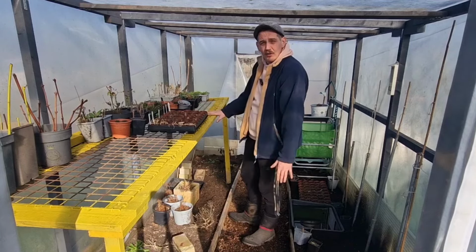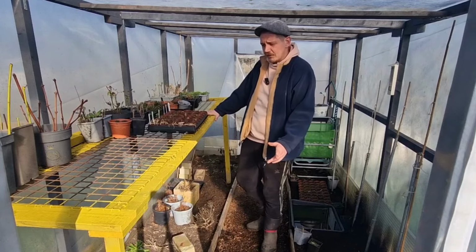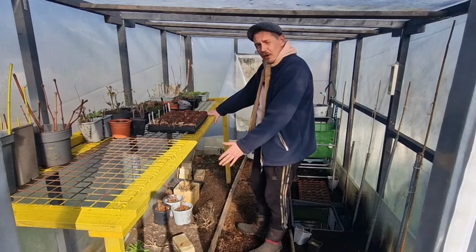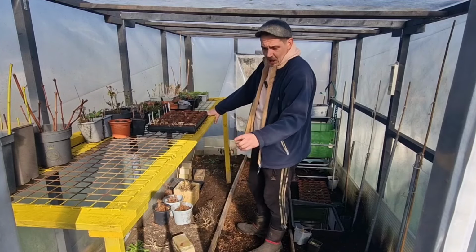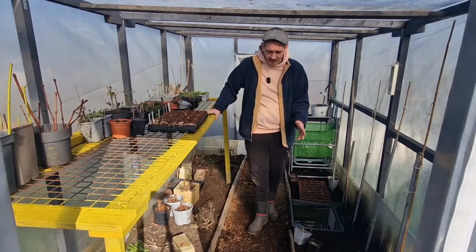The bench itself we made back in the summertime, so I think July, August. So there is a video on how I built this, and the great thing about it is that it does fold away. So come summertime, I can still grow all my tomatoes, my cucumbers, and bits and pieces like that.